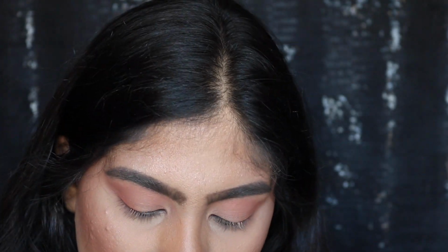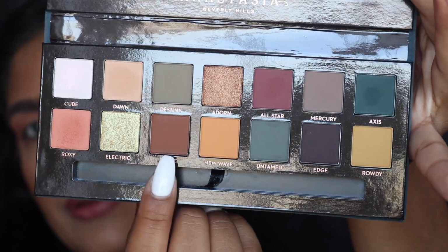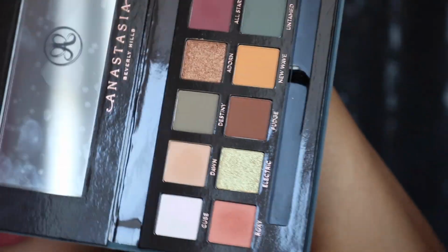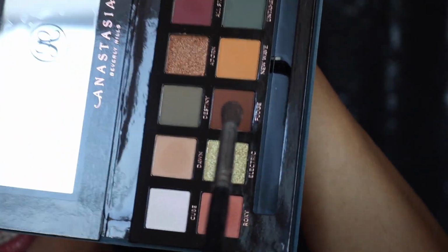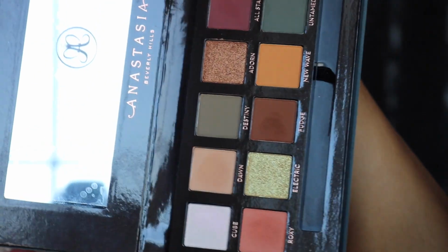So I want to start dipping into the darker shades. I'm going to go straight in. I'm going to go with Fudge. Beautiful hot chocolate brown. I'm a huge fan of hot chocolate browns. I'm just going to do a live dip in. Alright, so I'm just gonna dip into Fudge. Slightest touch. I'd say minimal fallout when it's not too bad.